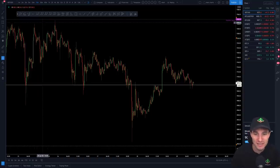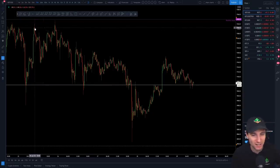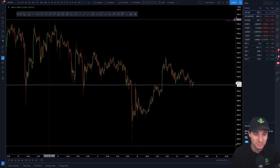The monthly is now resistance. That's 9,339. Above that, you have 9,425. Above that, you have 9,525. Really, really simple. Those are your three big resistances. Here locally, you can see the highs coming in 9,300 to 9,339.